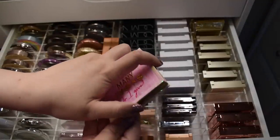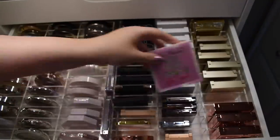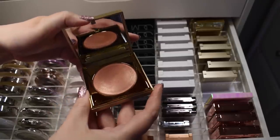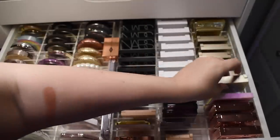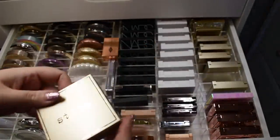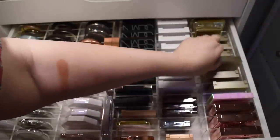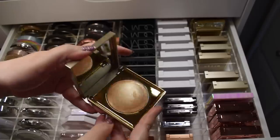This Too Faced one, I don't really get a lot of use out of that. It's a little dark for me. And quite a few of these Stilas are also a little dark for me. I really need to do a declutter. Is that something you guys might want to see? Let me know.